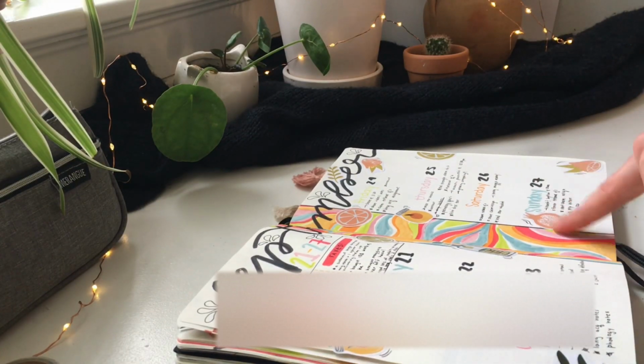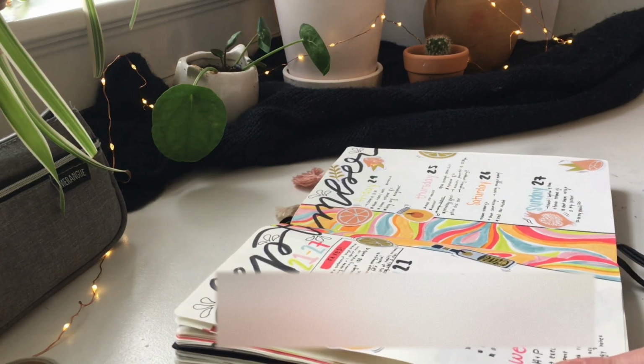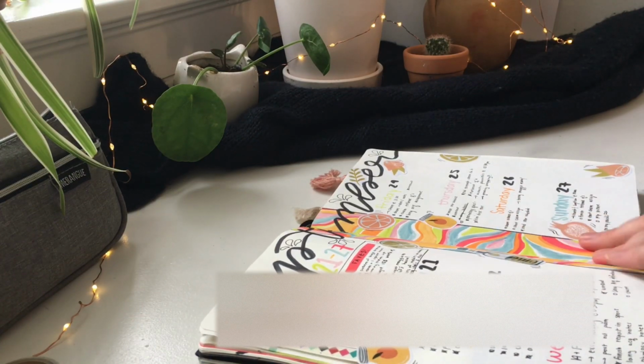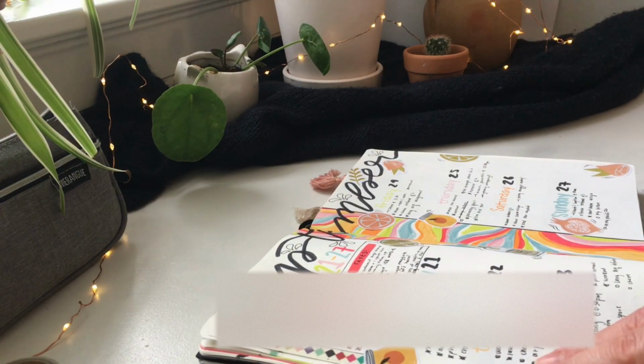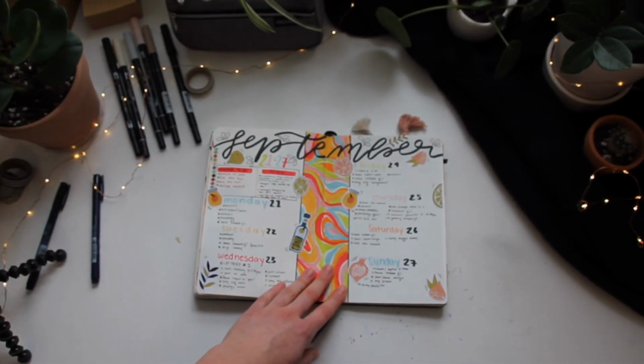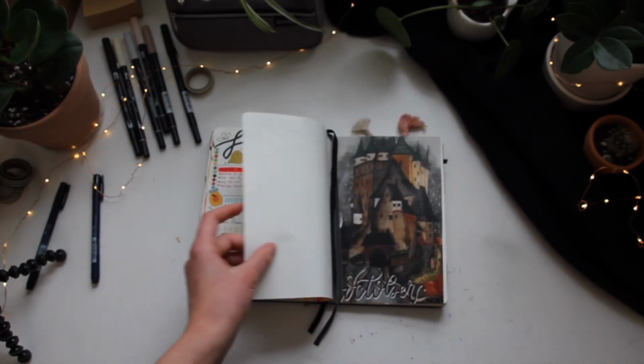And then these are all little faux stickers that I made from the title page that you can see at the front of the September monthly spread. So you can also find these little guys on my Etsy shop. They are bundled with the title page. So they're not real stickers, they're faux stickers, so you just print them out. And I laminated mine and then I just glued them into my bullet journal.